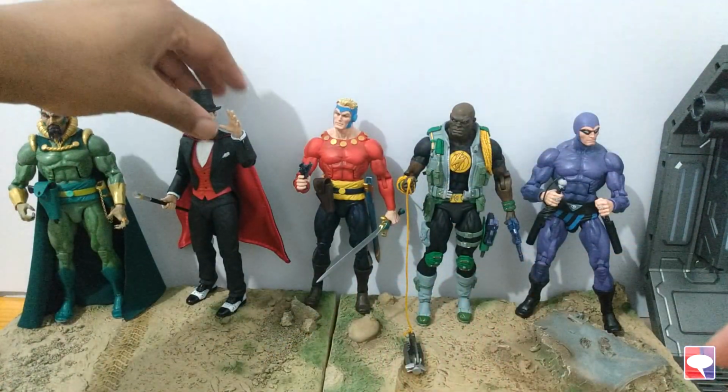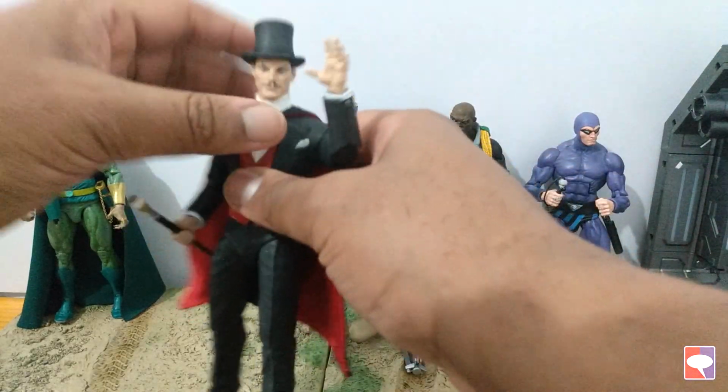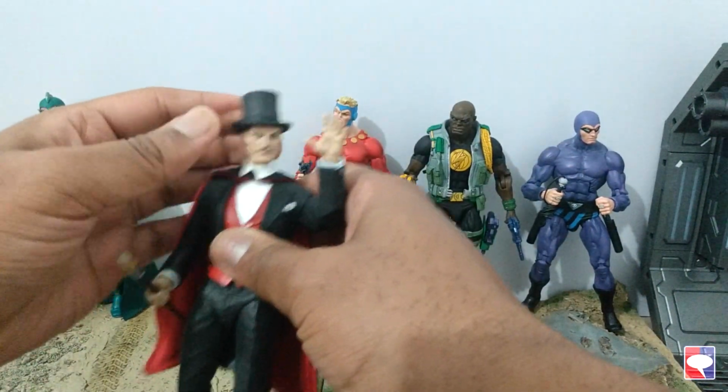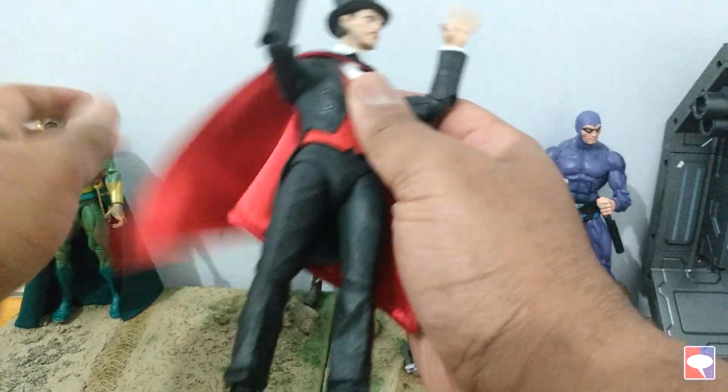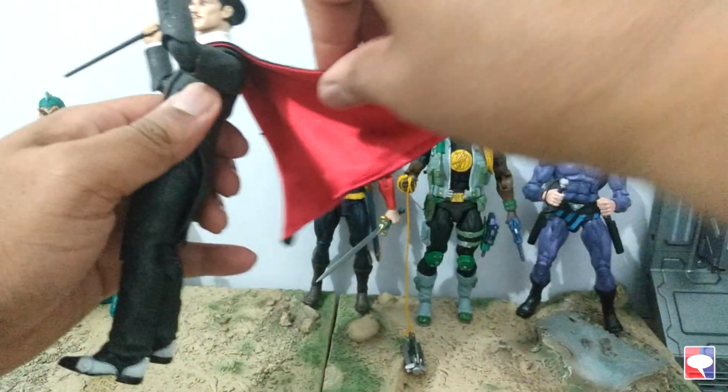The other character, in terms of chronology, that I'm going to be looking at is Mandrake, the Magician. Mandrake is a special character. There is an article at ComicBookBin that I wrote last year if you want to know more about the character's history, because it is fascinating.